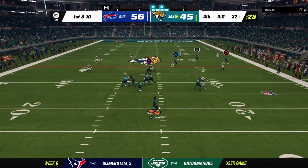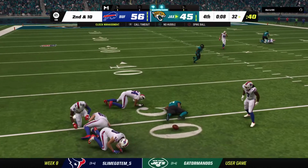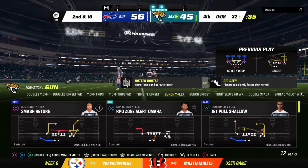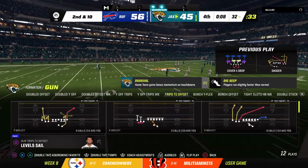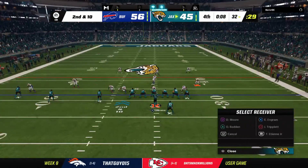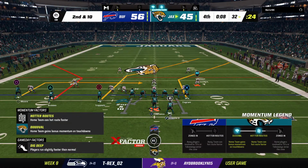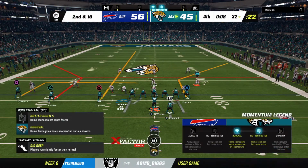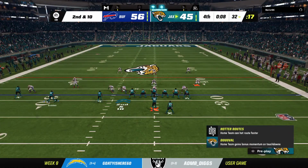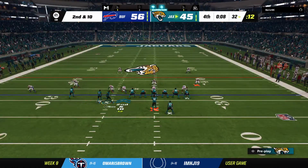From the shotgun, Lawrence. Incomplete, and we're down to 8 seconds now. And let's face it, this defense has had its share of struggles all game long, and they know that they can put it all behind them if they defend well here in the 2-minute drill. Excellent coverage right there to force the incompletion. Moore, the man in motion. Hey, block.